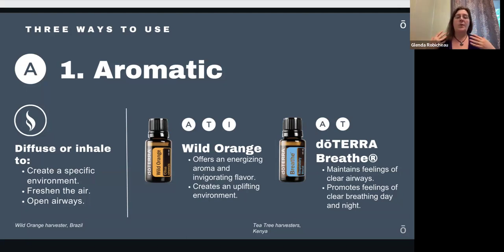And it's really going to help open the airways. It's going to freshen your environment. It's going to uplift your environment, if you're using an oil that's energizing and uplifting. And it can help get rid of things lurking in the air that you don't want there. I love to diffuse, of course, everywhere. I have a diffuser in almost every room of my home, but in my bedroom at night, this Breathe blend, for example, is a great one to diffuse at night, especially if you have someone who snores in the bedroom with you, because it really helps to keep those airways nice and open and promotes clear breathing day and night.